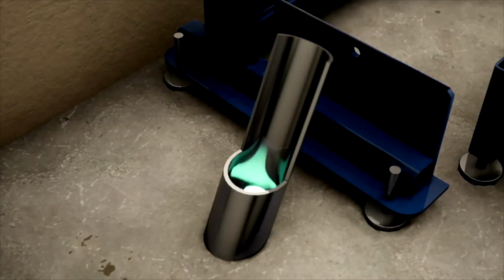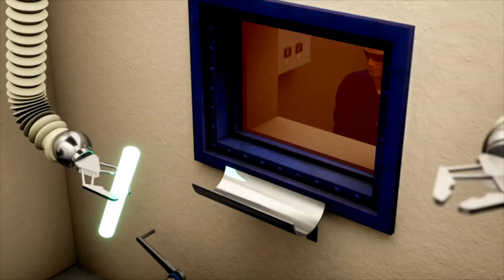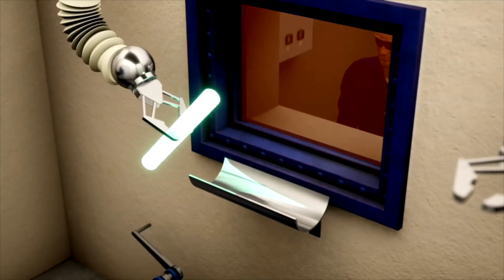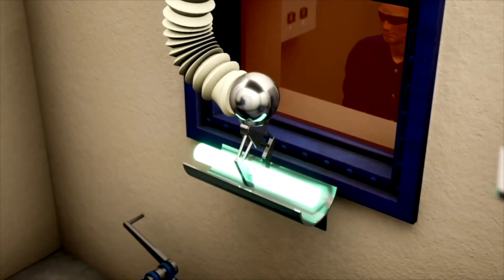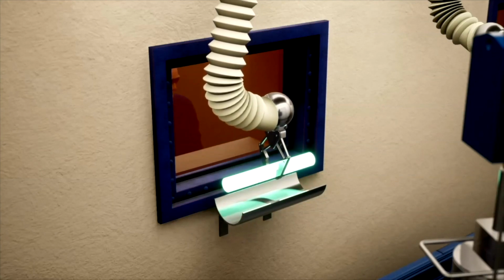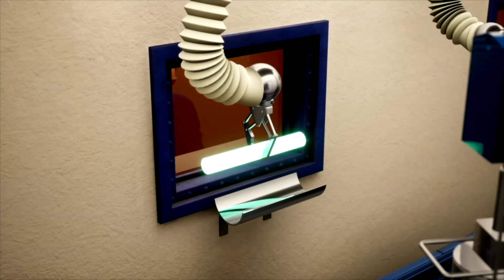Workers will retrieve the capsule and move it to the transfer chute connecting to the hot cell, or G cell. From outside G cell, workers will use manipulator arms to bring the capsule near a shielded window to inspect the capsule for damage. They will also verify the capsule's identity to ensure the correct capsules are loaded in such a way to comply with the capsule storage thermal analysis. If operators find a damaged capsule, they will place it in a larger overpack capsule.